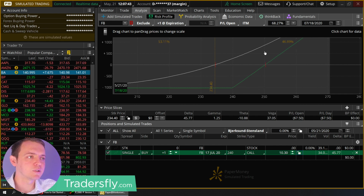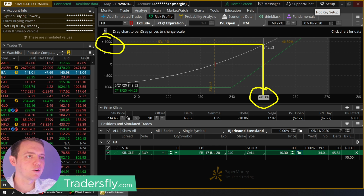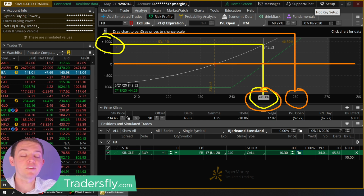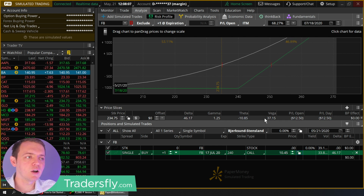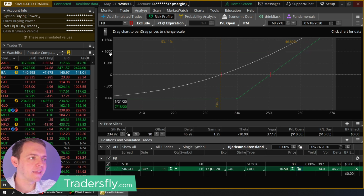How is that possible? Well, it works in this way that right here, the 250, I line it up, and here's my profit and loss right over here. And right here is my zero line. So you kind of match up. Here's your stock price. If it's 260, you match it up and you move it over and you see what the profit and loss would be. And what it's doing here is taking the stock movement along with all these other values, and giving you an estimate of what your profit and loss will be at that time.